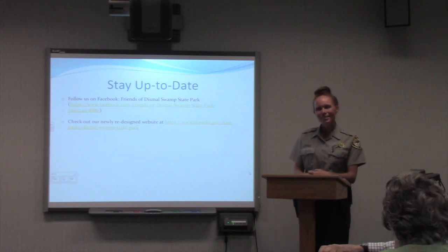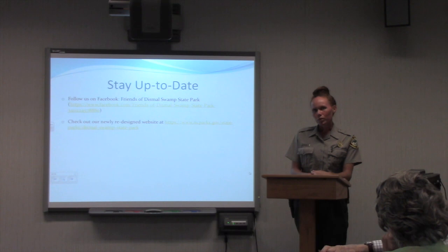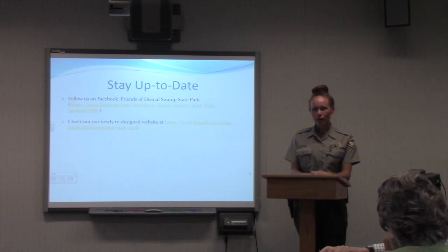Do you use prescribed burns for any kind of vegetation management? The refuge does. We have not done any on the state park side yet, I think because of the hazards of doing even a prescribed burn in the peat, because there's a lot of possibility for that to go wrong. So we'll see.